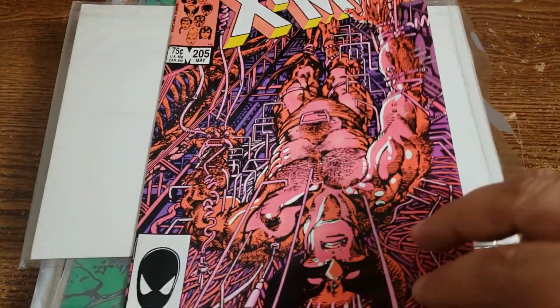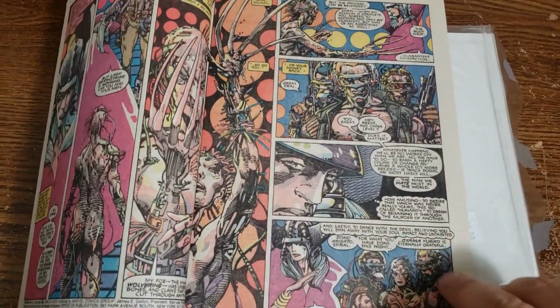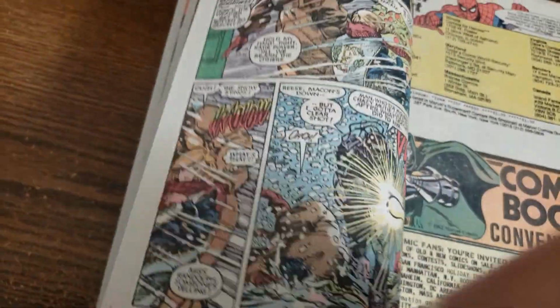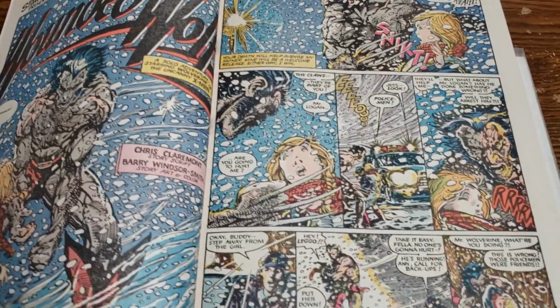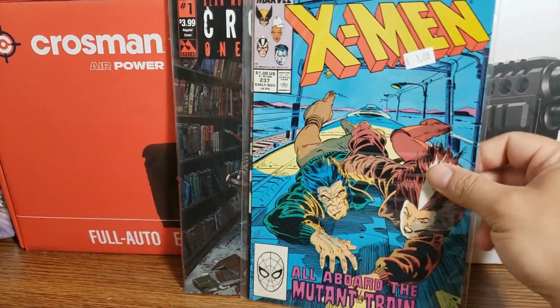I hate to sound like a broken record, but I'll give respect where respect is due. It's timely. Just this crazy Barry Windsor Smith art inside. It's the snow, where it's like snowing. Yep. Number 237. Piecing together all that X-Men.